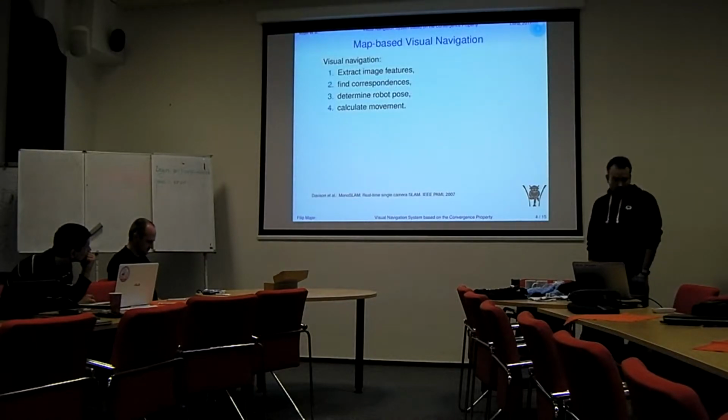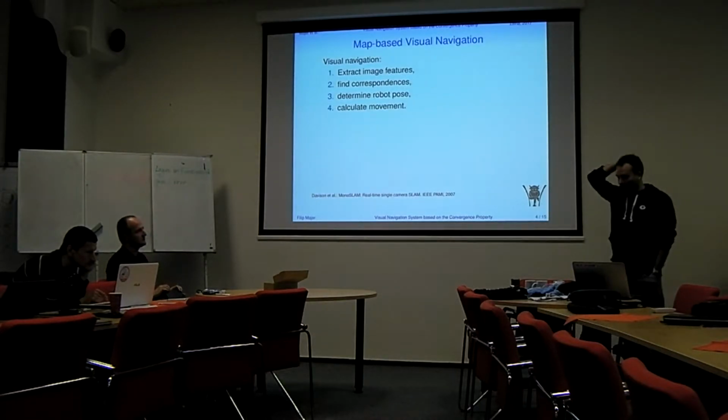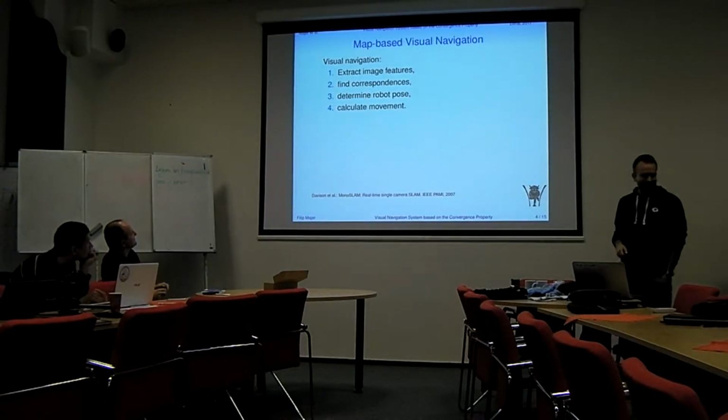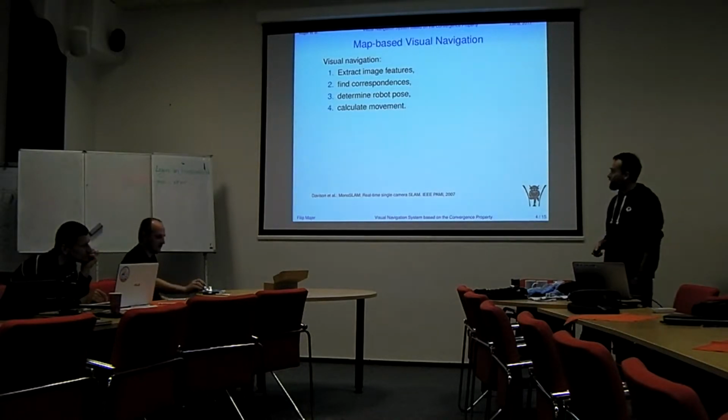So today I will talk about visual navigation. It's an extension of a system that was used in RoboTour 2006 and 2007. And then the organizers prohibited creating maps. So we had to change the system, and it was too much of a hassle. So maybe we will invent something else for the next round. But this is a system that was originally created for that robot.